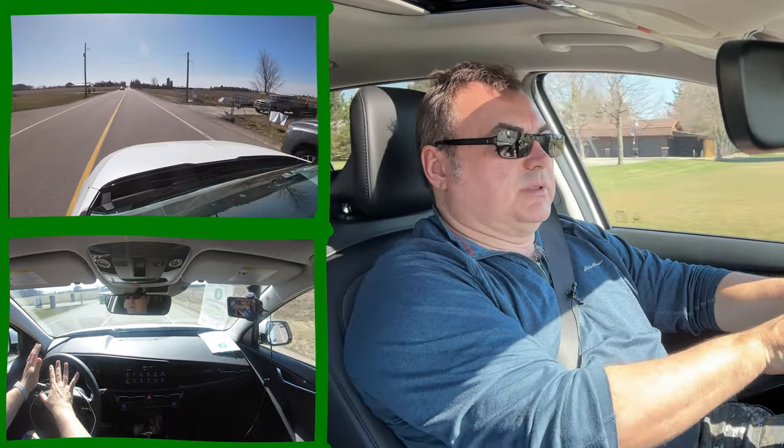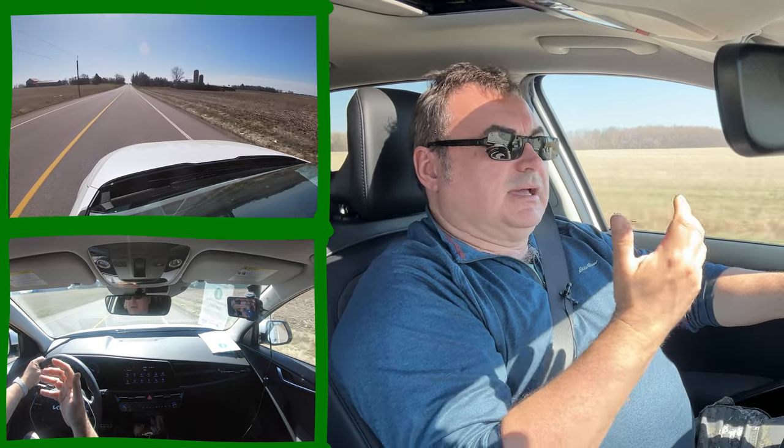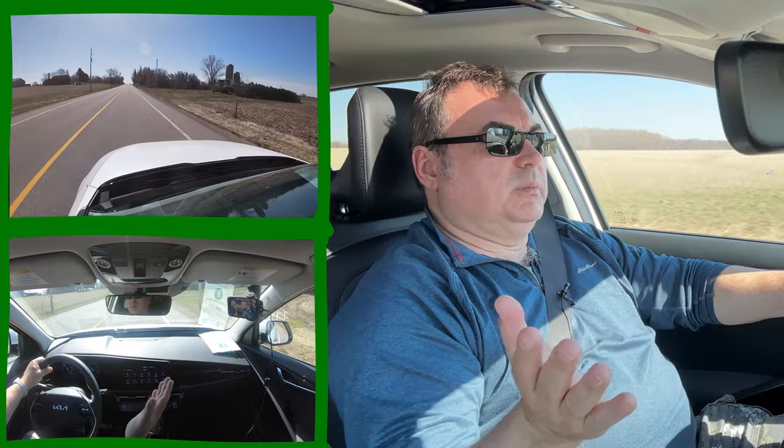But overall, it's been a joy to drive. I've used some of the lane keeping and stuff, and I'll have a quick video showing you that. But a very quiet cabin, as you can hear. I've got snow tires running on this, so Kia had left snow tires on. We've got this unusually warm weather this week, all week we've been in plus 25 to plus 30 degrees C temperatures, which is highly unusual.